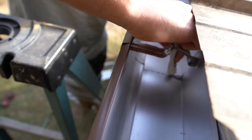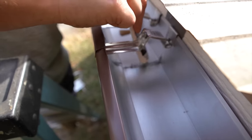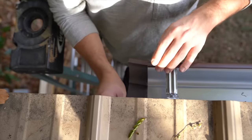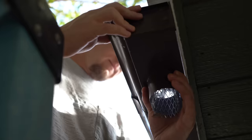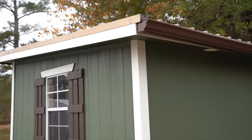Now that we've got both pieces up here, I'm going to use this epoxy to do a thin bead over the gap. So we're going to epoxy the last seam under this second segment of 10-foot gutter. Then we're going to attach the end downspout, epoxy that, screw it in, and we've pretty much got the first step all done.